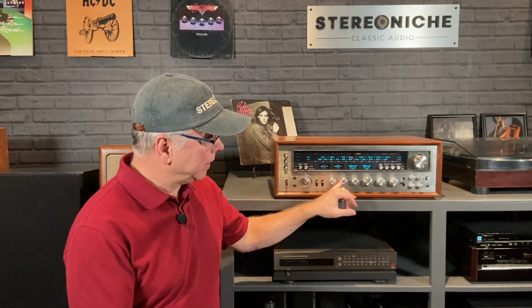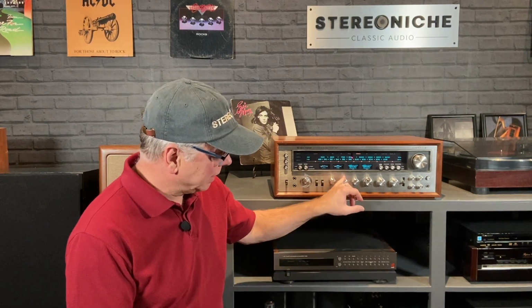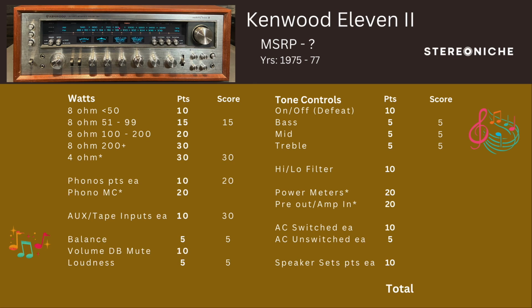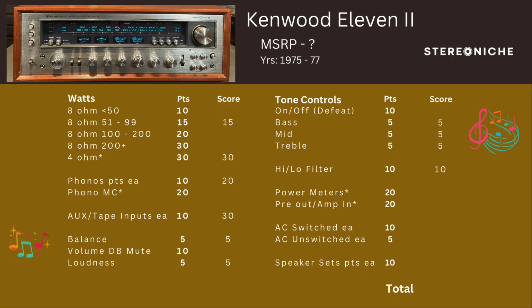Moving into tone controls. Doesn't have a tone defeat, but it does include mid-range. So on this one you have the bass, mid-range, and the treble. Adding in the mid-range is not such a common feature. So it gets 5 points each for those. And then it does have nice high-low filtering on it. That's a very nice feature to have, which is 10 points.